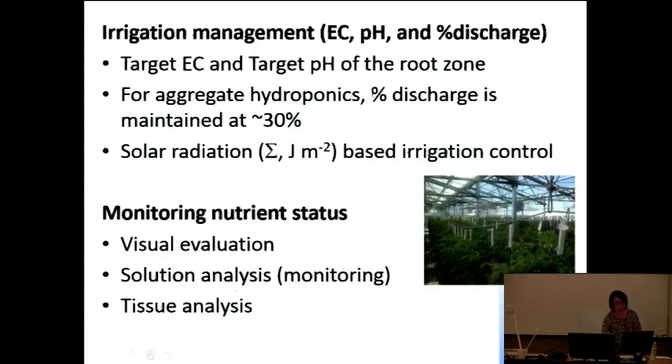Okay, last slide. So typical irrigation management in the hydroponic system. We take a look at EC, which is, again, electrical conductivity as an indicator of total ion concentrations, and pH, acidity, and discharge of the solution. So how much nutrient solution is going to be discharged.